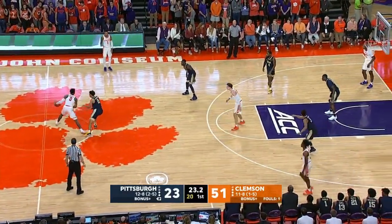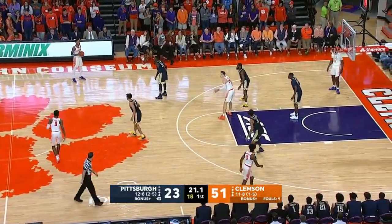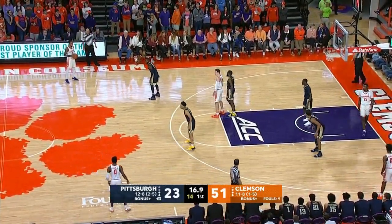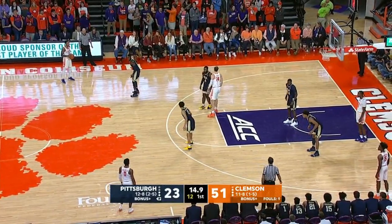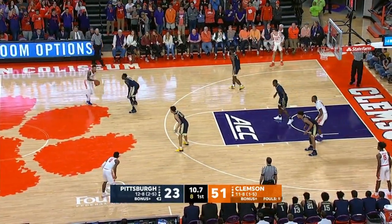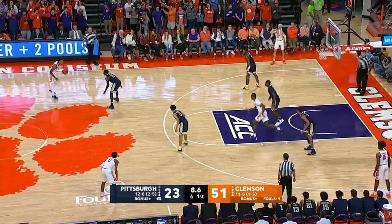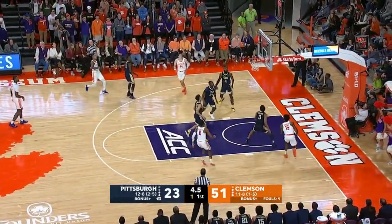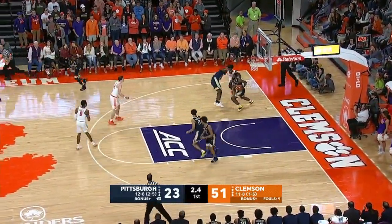How many front ends of the 1-1 has Pitt missed this first half? I mean, I think 3. So a 3-second differential between the shot clock and the game clock. Clemson with a big lead, content to take some of the air out of the ball. Here comes a high pick from Sims. Reed calls his own number, off the mark.